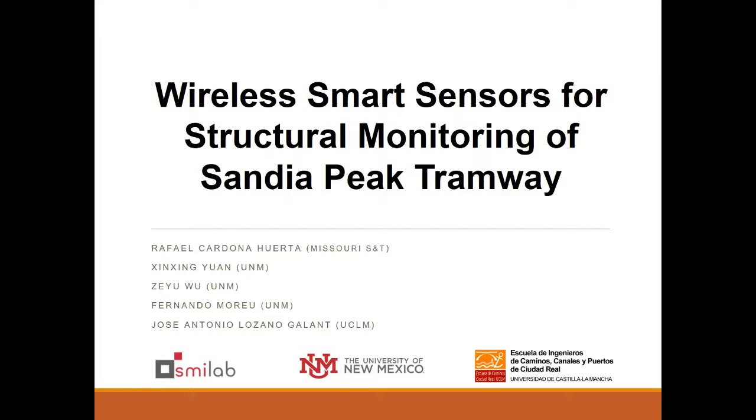Today, I'm going to be presenting the work that we carried out during the first semester of the last year at the Smile Lab with the support of the University of New Mexico and also with the support of the School of Engineering of Ciudad Real. It was the school where I was doing my master's. So we counted with the help of my previous advisors at the time, Dr. Moreo and Dr. Lozano, and thank you very much to both of them. We also performed this research with Xinxin Yuan, a PhD student at the UNM, and Feiyu Gu. And the work consisted of the monitoring of the Sandia Peak aerial tramway that is located in the city of Albuquerque.